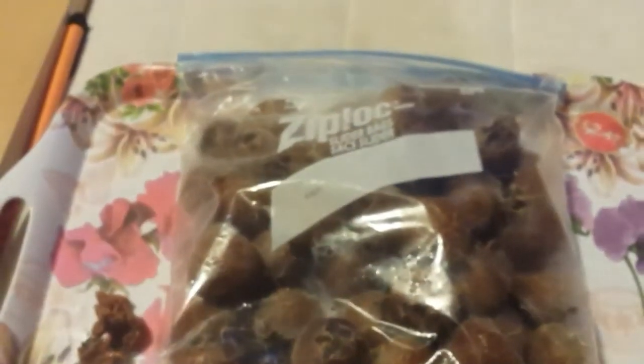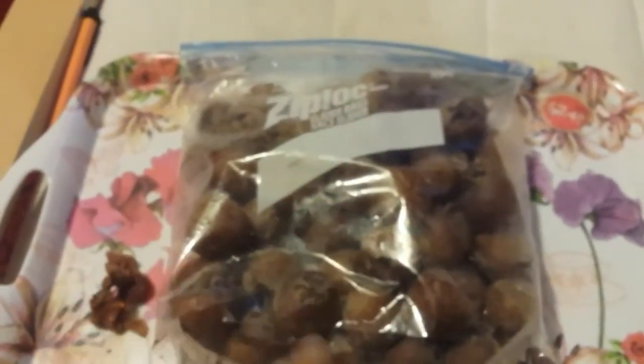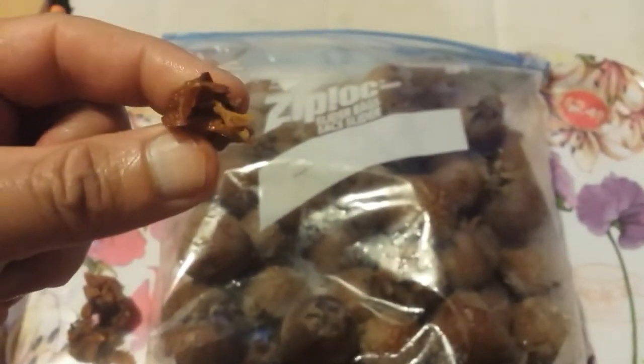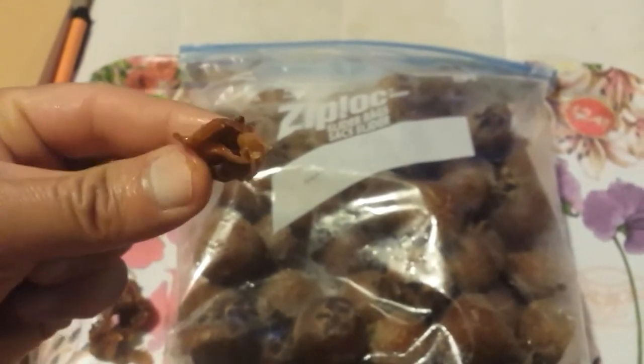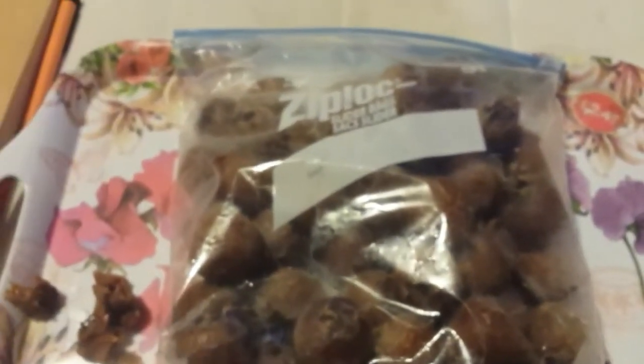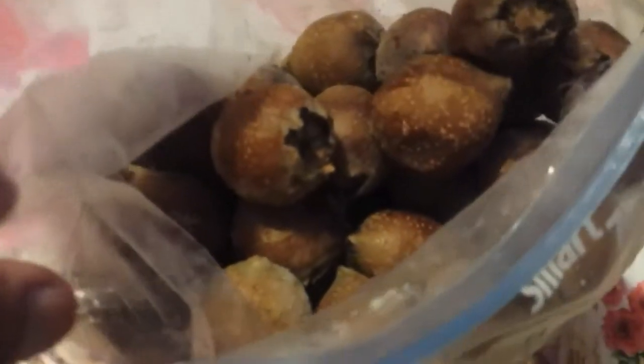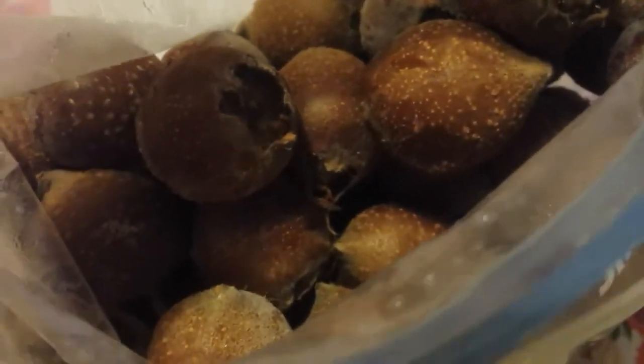Oh, lovely. I'll have a large bite of this. Just to split the skin out. Show you how it is inside. It's not too bad. If you want to surprise your friends with something that nobody else has, go for this.